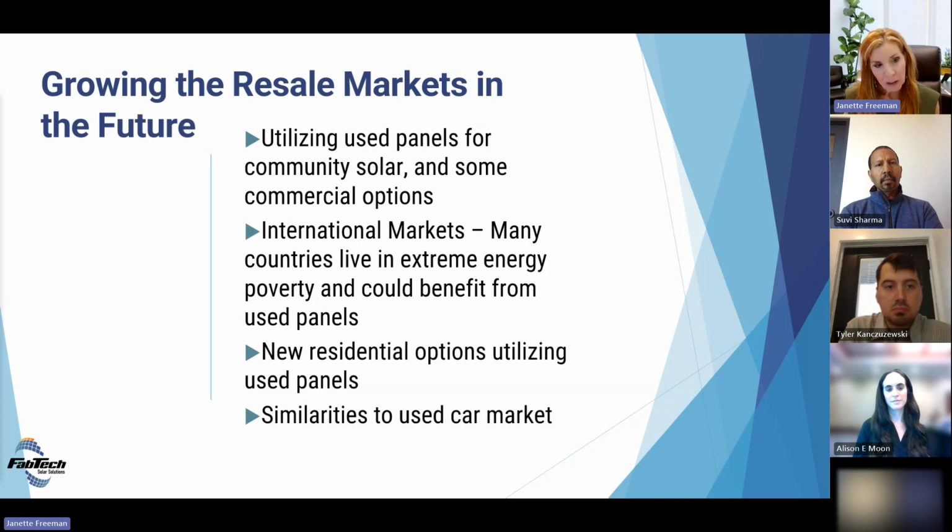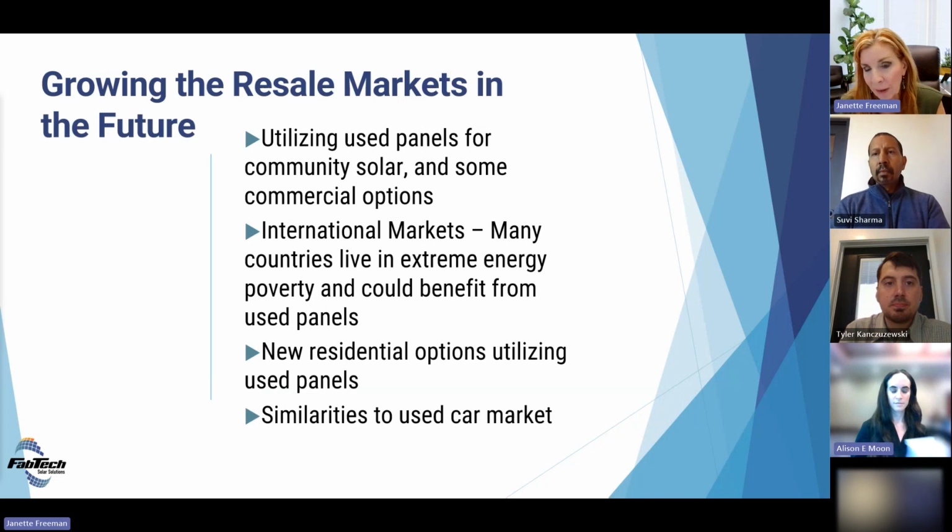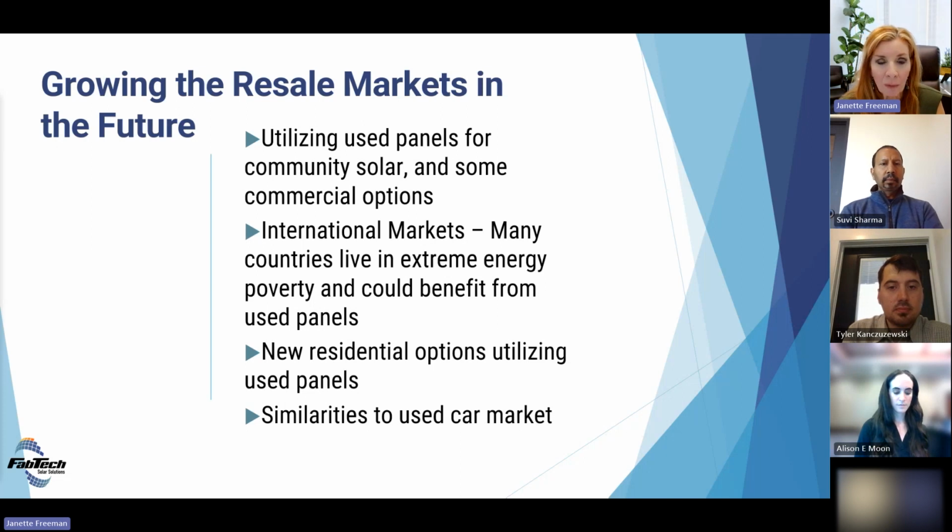I mentioned that growing the resale markets in the future is going to be important, because we are already seeing, even this year, many more used panels coming off of decommissioned commercial sites and residential sites. We want to continue to build this resale so that these can be reused and provide solar in an expanding way, to provide affordable solar for more and more people.